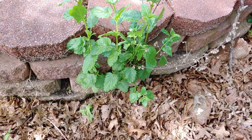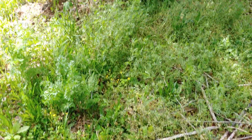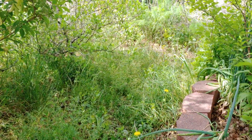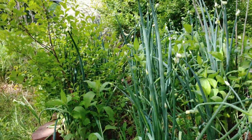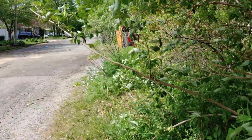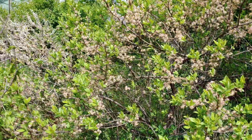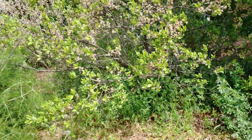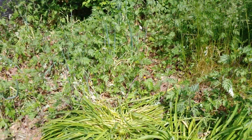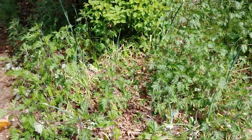This is lemon balm, I'm pretty sure. Yeah, lemon balm. Carrot seedlings throughout the yard. An elderberry, which started as a seedling, definitely. And then, on the other side, I can't even get around. Let's see. I'll go around this way. This is a beach plum that is finishing up its bloom. It's spread beautifully. Look at all this fennel. This is fennel. And some lilies. And some more Egyptian walking onion all through there.